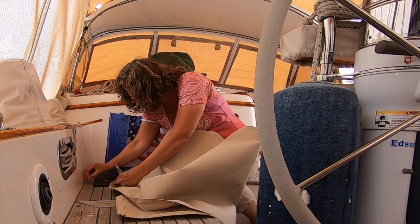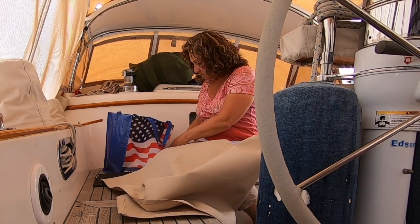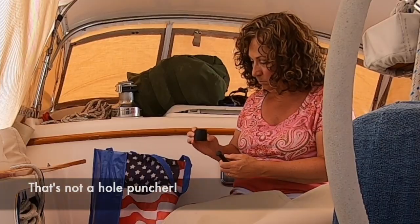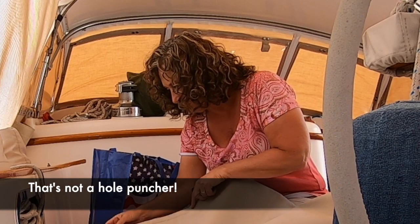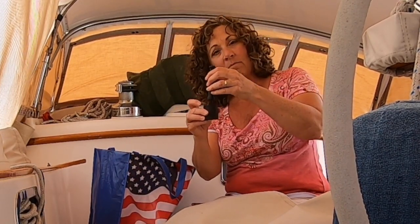First thing you do is you punch a hole through the fabric. Oh, right, the hole puncher. I've got that right here. No, that's not the hole puncher. That's the grommet press. That's the die for the grommet. What do I use to punch the hole? Do you have a? You said you had a hole puncher.